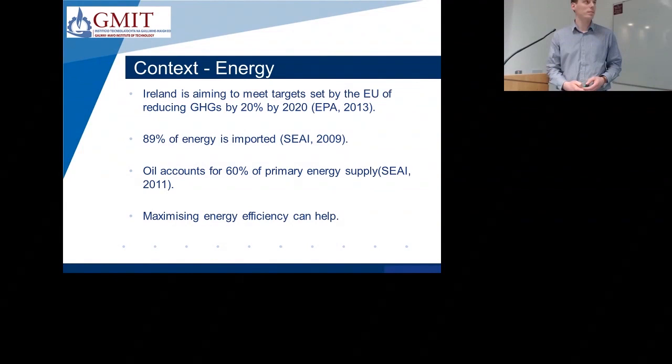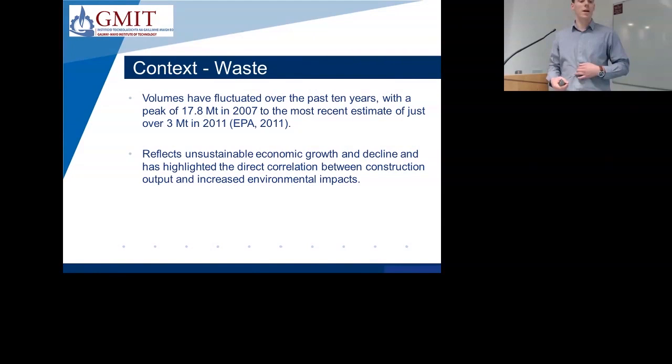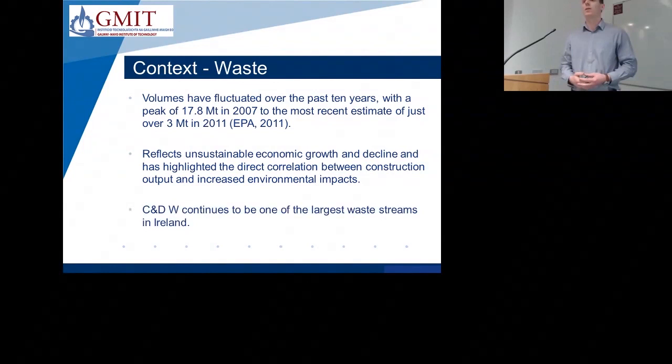The context in relation to waste, volumes have fluctuated due to the economic downturn, from a high of 17.8 million tonnes in 2007 to the most recent estimate of just 3 million tonnes in 2011. So this reflects unsustainable economic growth and decline and has highlighted the direct correlation between construction output and increased environmental impacts. And despite this lower recent estimate of just 3 million tonnes, construction waste is still one of the largest waste streams in Ireland.